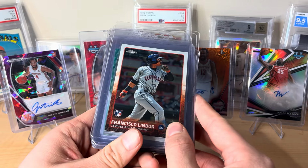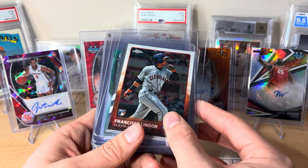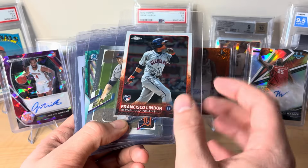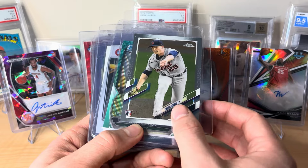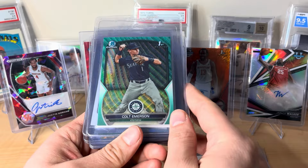So this one here is Francisco Lindor's Topps Chrome rookie. About a $400 PSA 10 card, actually. So pretty rare. This one's cool. Scooble, I'll grade this all day. $5 raw, over 100 in a 10. Pretty solid gem rates. This one, we'll see if I make a mistake on or not.